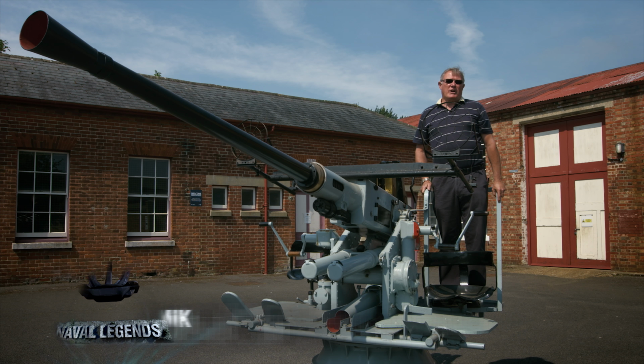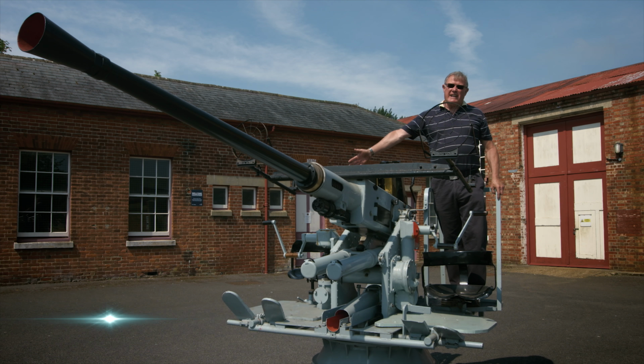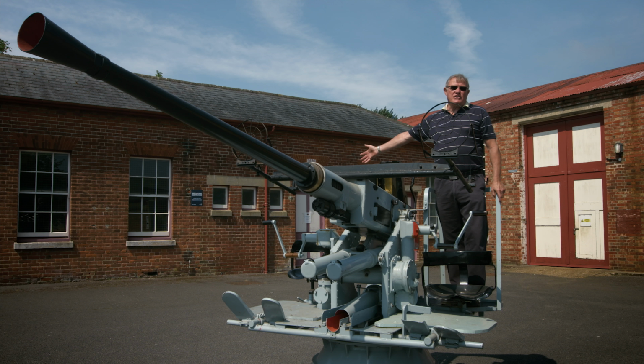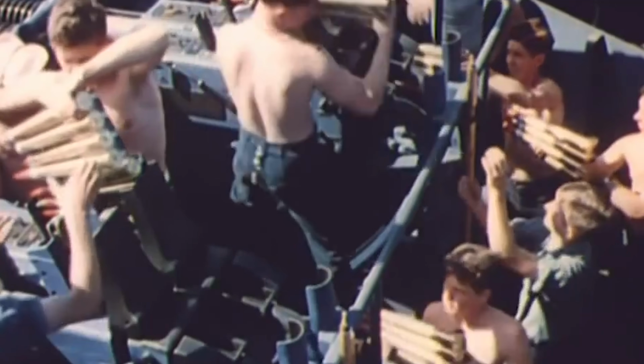This weapon is operated by a crew of 4. 3 on the mounting: the gun layer, the gun trainer, the loader. The 4th member carries the ammunition from the magazine and loads them into the clips on the side of the gun.